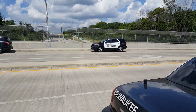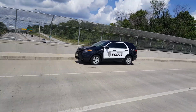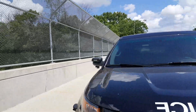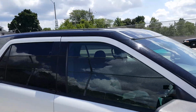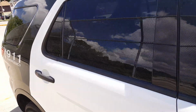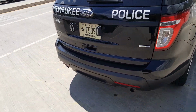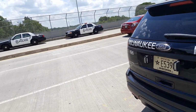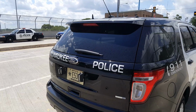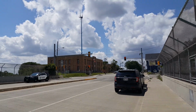See, that one over there is clean. That's the supervisor's. Supervisor 196. Now this is clean in and out. Number E539. Now that building over there, that's the old police station building that I was talking about.